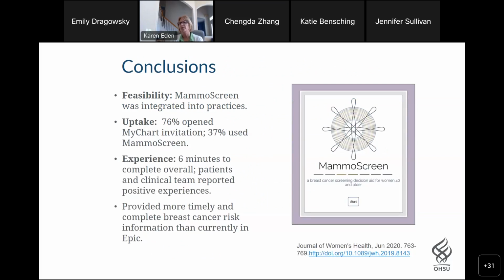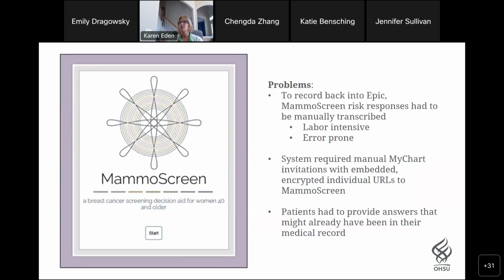So what we found is it was feasible to integrate MammoScreen into the practices. In terms of uptake, we sent messages out by MyChart. 76% of the patients opened their chart, and 37% of those patients used MammoScreen. So they clicked the link within to get to MammoScreen. Most people spent about 6 minutes using MammoScreen, and the clinical team reported positive experiences. And what we found is that it provided more timely and complete breast cancer risk information than was currently stored in EPIC. Let's go to the next slide.